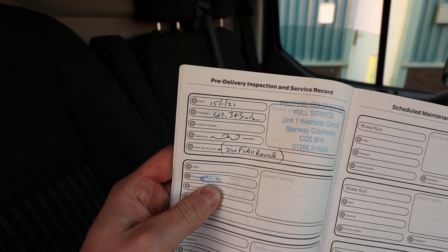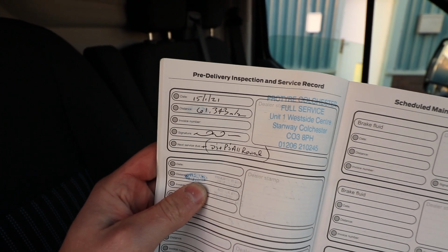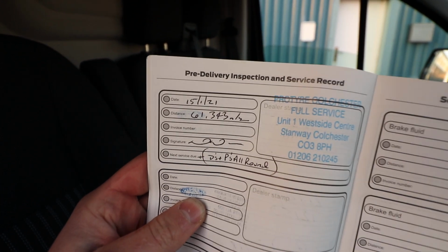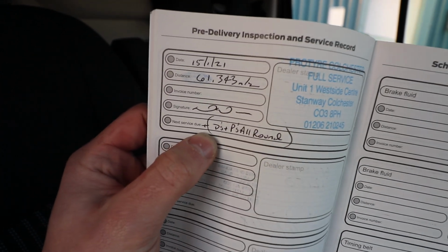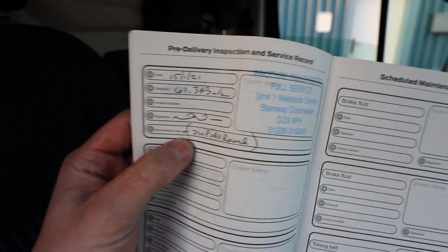And then more recently there is another service there on the 15th of January 2021 at 61,343 miles, so literally only 700 or 800 miles ago. And you can see there D's and P's all round. I presume that means discs and pads all round. So just been serviced there.